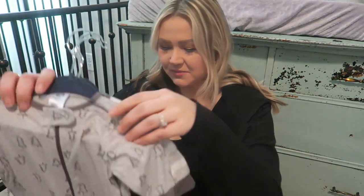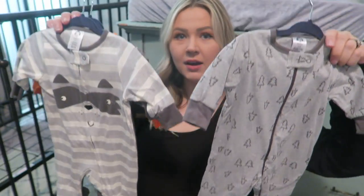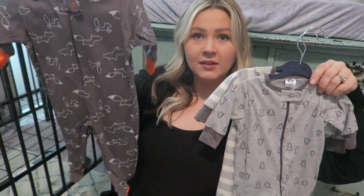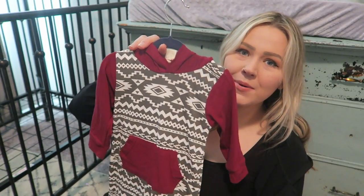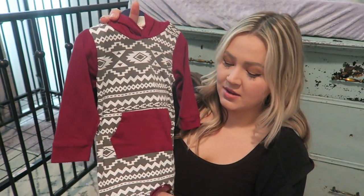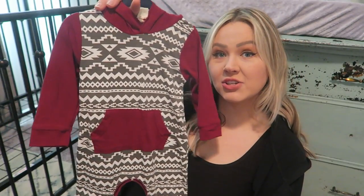All right, so more of these sleep and play suits. These ones I got from Target. This was just a 3-pack of the Gerber from Target. Super cute prints, again with the zipping. Found this one off of Amazon, and this is just a little romper, and you can unbutton this part. Again, yeah, buttons, but at least it's just by the crotch.